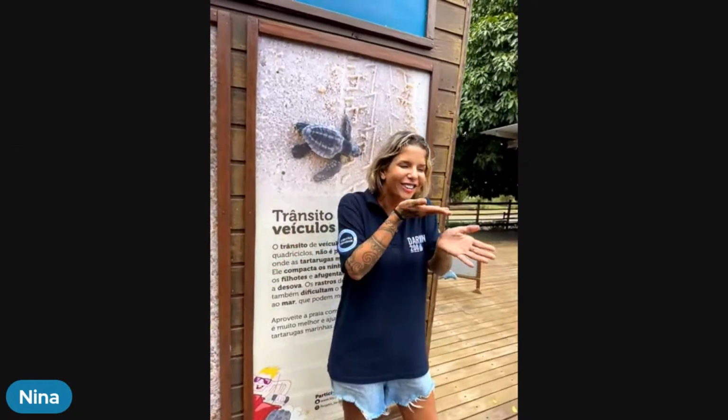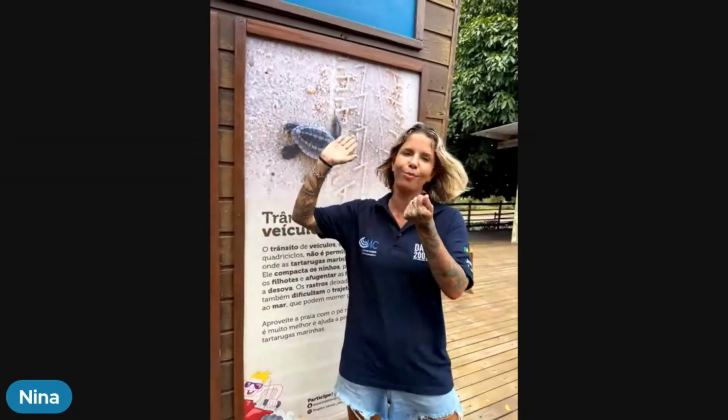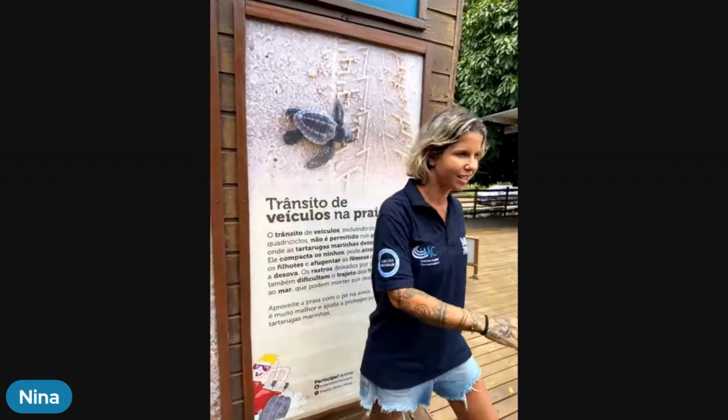A car can go through the nest and just kill hundreds, thousands of baby turtles in one little entertaining ride. So these are the turtles' main threats. Here we're gonna talk a little bit about the work that we do in Noronha.